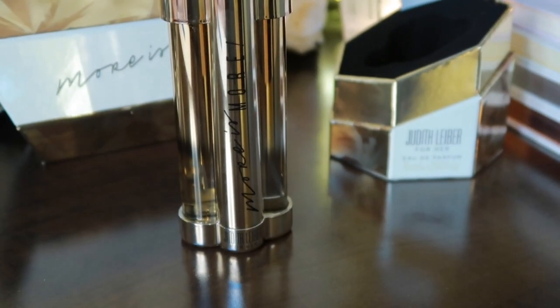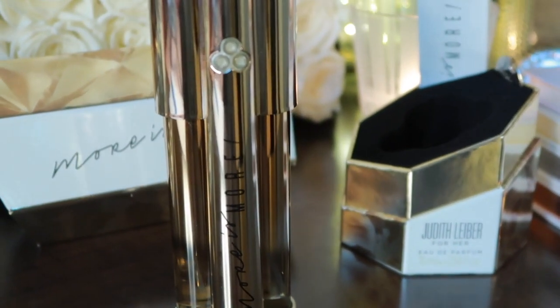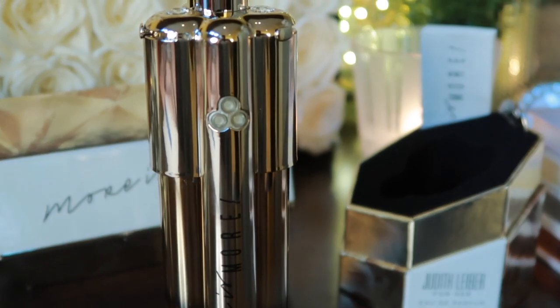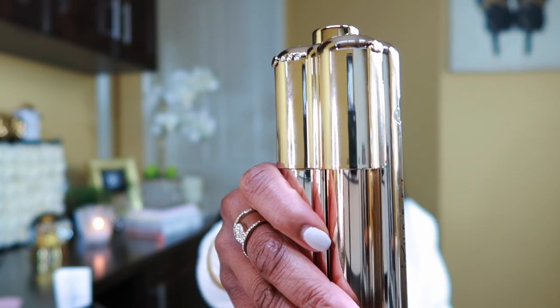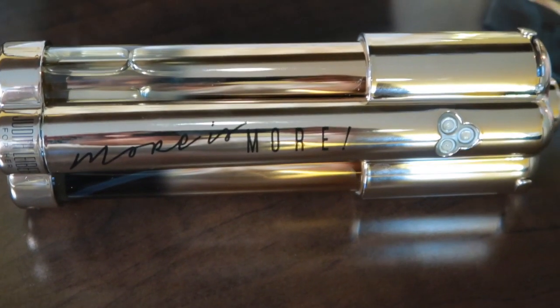You guys, this is a really neat bottle. It's very different. It's very unique. I absolutely love it. I did want to take a little bit of time and show you the bottle up close and personal, just so that you can see how unique it really is and how it stands out. I absolutely love this. It is gorgeous. Let me just show you how the sprayer works.